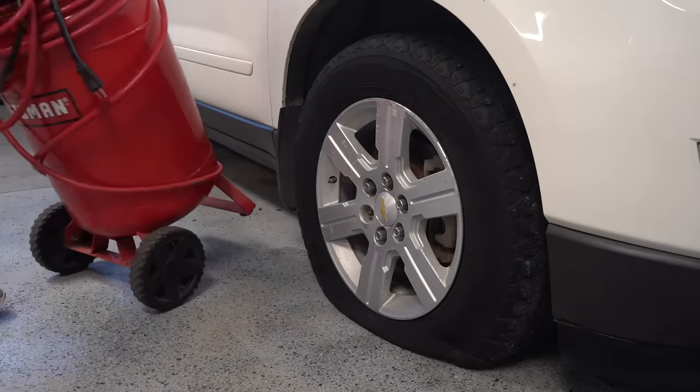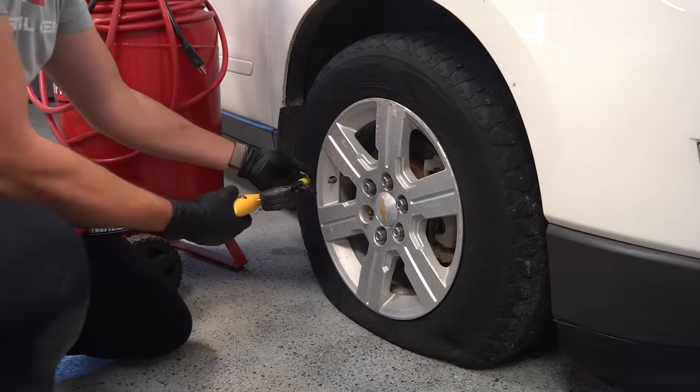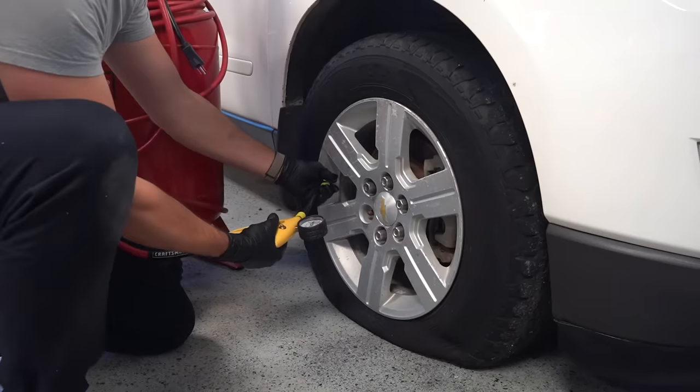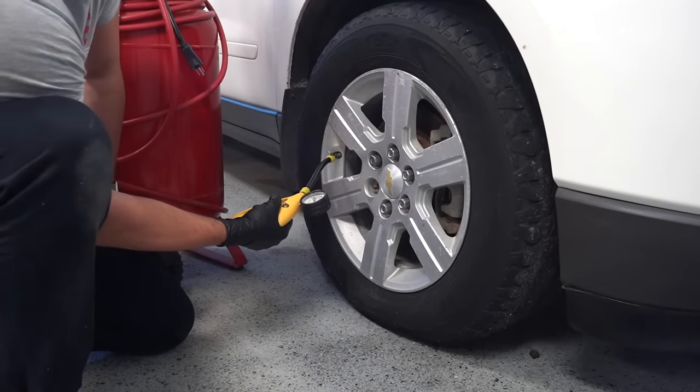Now, after having been warned when the vehicle was dropped off that the front passenger tire had a leak, I'll grab my compressor to fill it up for the third time in this detail, and then I'll be doing it one more time before the owner picks it up so he can actually get the vehicle home.